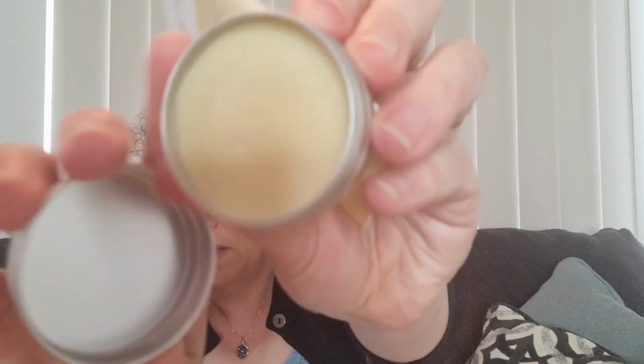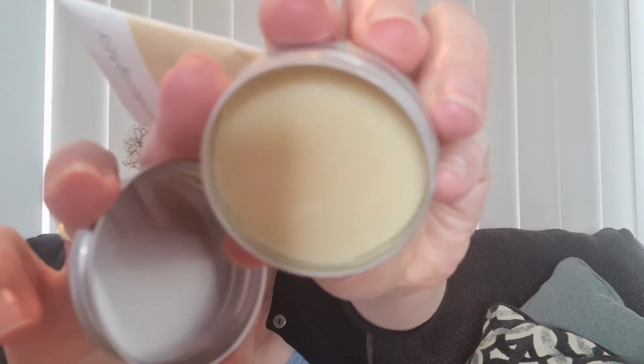Well, that's fantastic. Let's have a look at this hair mask. Oh, I really like the smell of that one. It's really balmy, really balmy. But the warmth of your finger, you can certainly feel that on there.